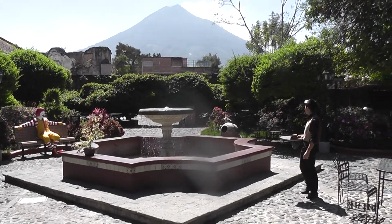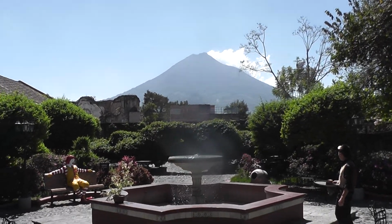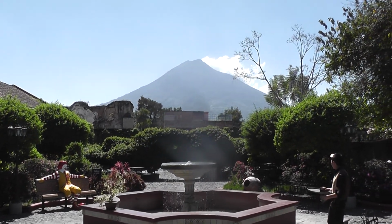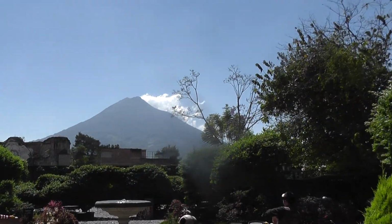This is McDonald's in Antigua with a volcano and the ancient ruin. So it's probably the nicest McDonald's in the world, this lady told us. Next stop is bathroom, okay? Our next stop is clean bathroom.